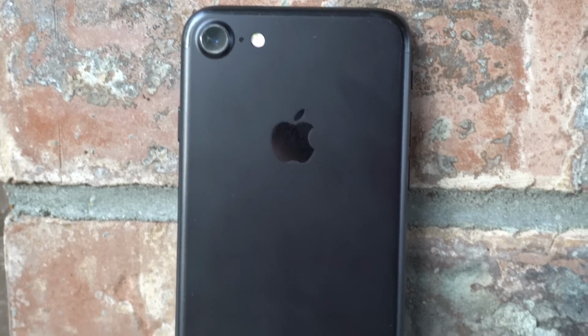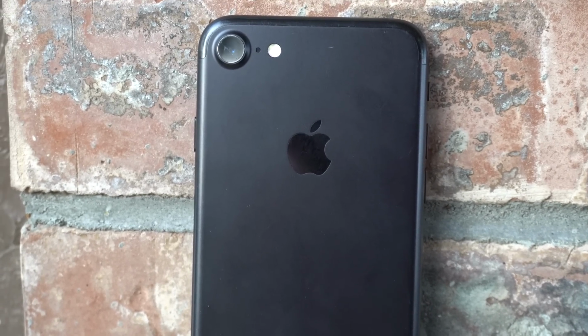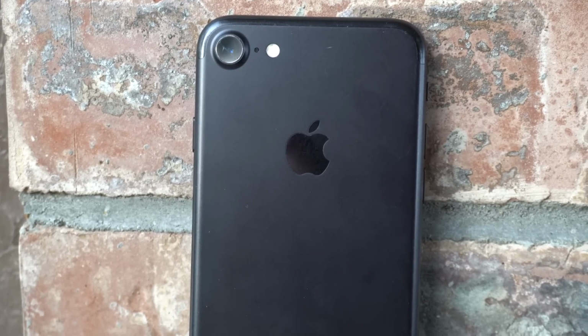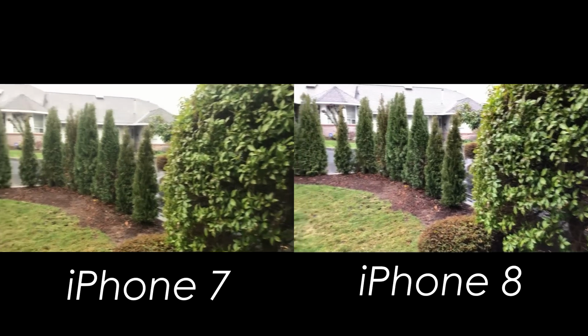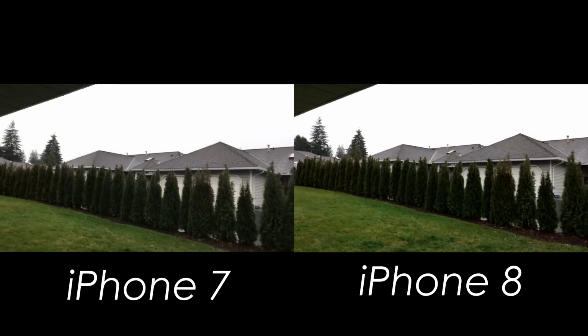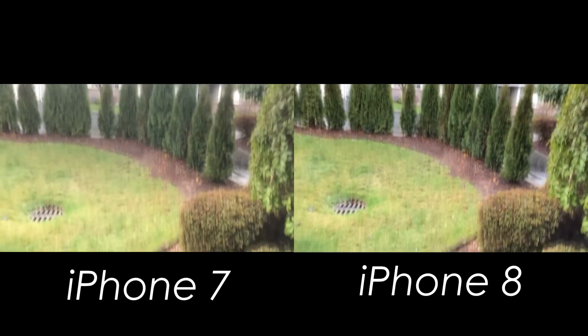The iPhone 8 is significantly more capable when it comes to video, being able to shoot in 4K at 60 frames per second as opposed to 4K at 30 frames per second on the iPhone 7. That was a bit of a mouthful. Chances are you won't ever have a reason to actually shoot at 4K 60, but if that's something you want to do, then the 8 or newer are great options.